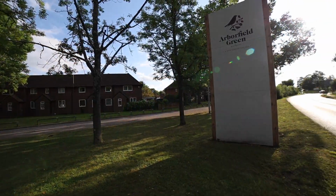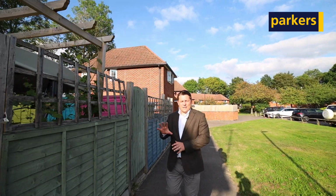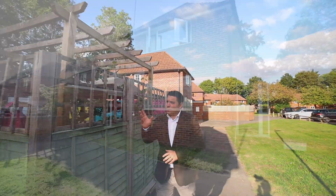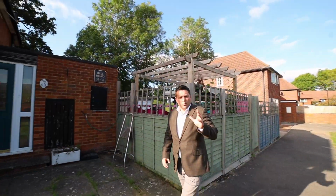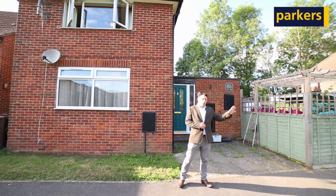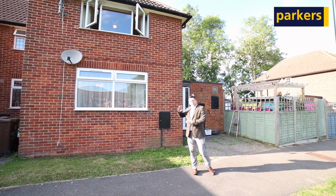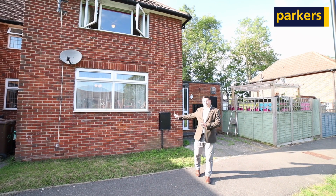Today you join me down in Arborfield Green, actually Arborfield Garrison part of that, which means we're going to have a look around an ex-MOD property, this one here on Hill Road. Now, what I love about Arborfield is the fact that we are only four or so miles away from Wokingham Town Centre just this way. Behind me, we've actually got Reading Town Centre about 8 or so miles further on.